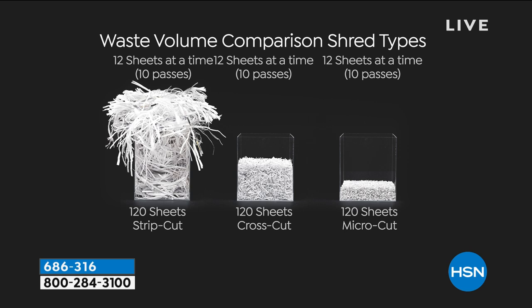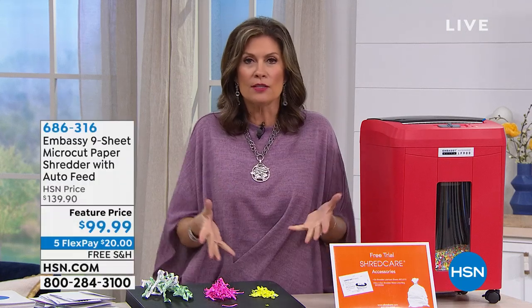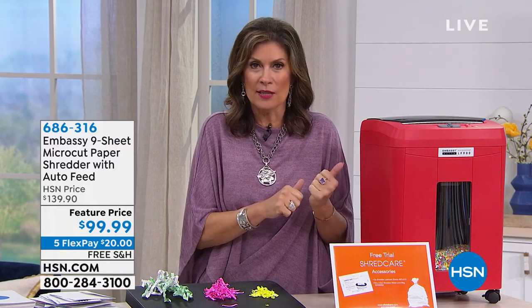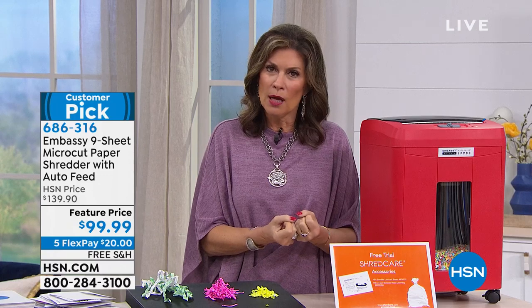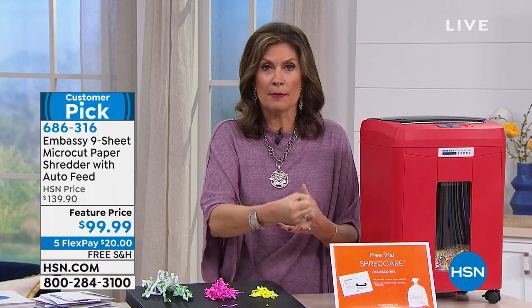We need to shred, we know. It used to be, maybe I should shred. It's not that anymore. You have to shred, you need to shred. The FTC even tells us we need to shred. You need to protect your identity, and this is the way to do it. It's also nice decreasing the clutter in my home, because it condenses everything so much more than just throwing a piece of paper away.